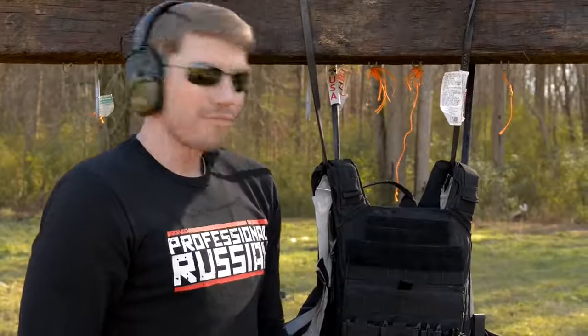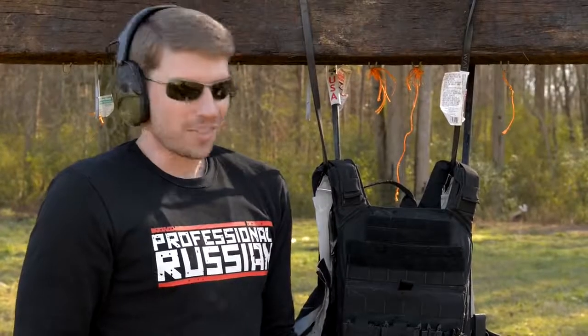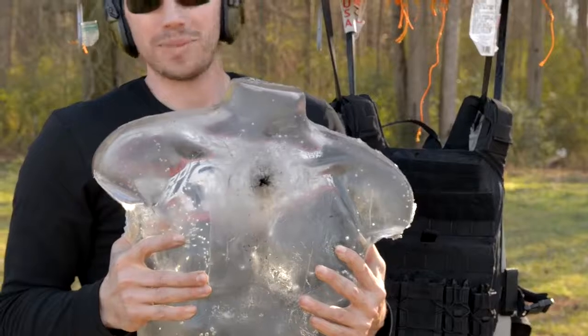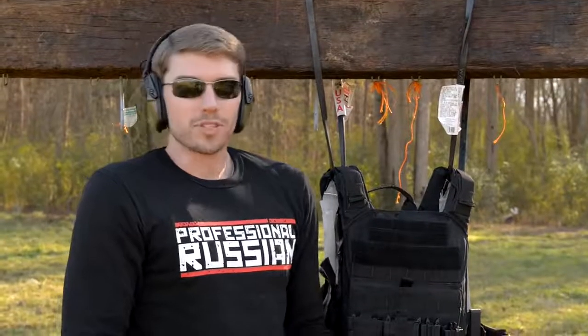So AR500 body armor is excellent armor. It'll defeat just about any small arms, but if you've got to deal with the 50 BMG, you're probably not going to make it.